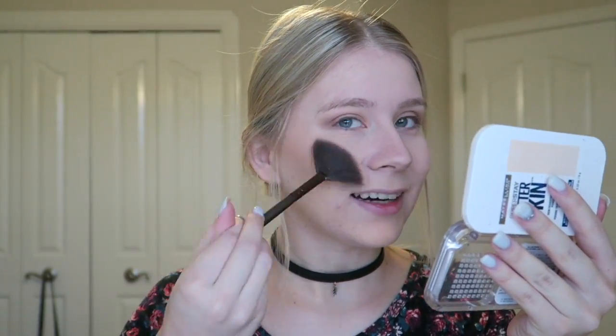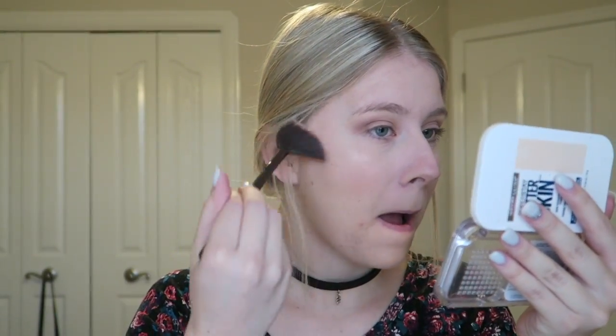So then I just focus it on the top part of my cheek and bring it back. And I don't want a ton of highlight. I don't want to go outside and people like, did she just put sparkles all over her face? That's one of my fears. I just want it to look super natural.